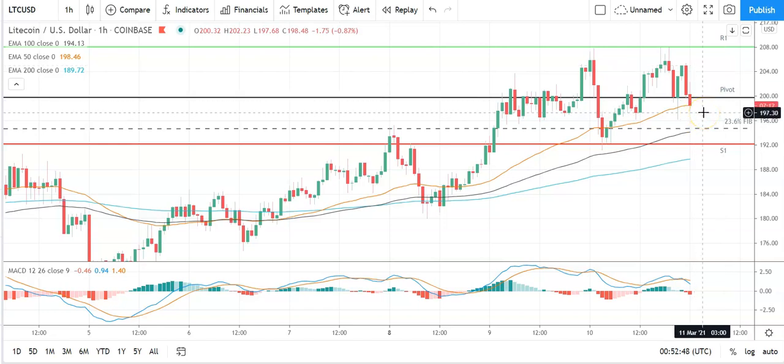Failure to move back through the pivot at 200 would bring the 23.6% fib at 195 and the first major support level at 192 into play. Barring an extended sell-off on the day, Litecoin should stay clear of second major support level at 183.